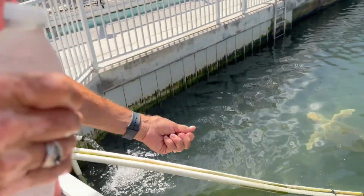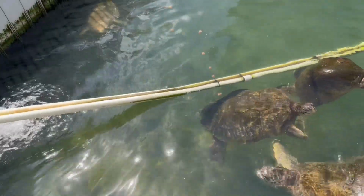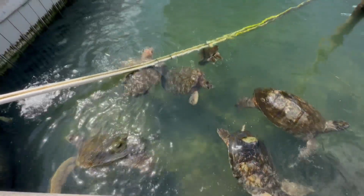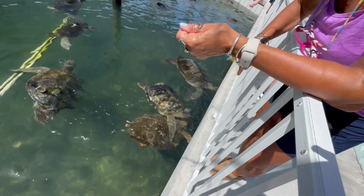Okay, Captain Dan has some food he's going to feed him. Show us your food. There it is. Is that the leatherback? Oh, look at this one coming. Oh my goodness, a feeding frenzy. Look at him. There you go. It's behind you. There's a lot of food behind you. Get over here.